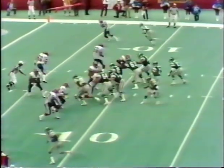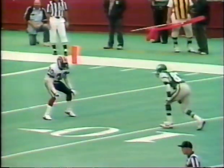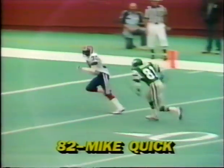First and goal. Jaworski misses Quick in the end zone. Just misses number 82. Rhomes was there, but I believe Quick was open. He sure was, and he'll come up with this more times than not too. That is not Mike Quick. That was over on the other side. It's Kenny Jackson there, right?